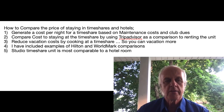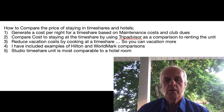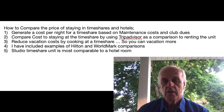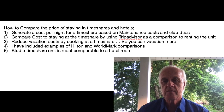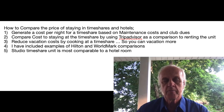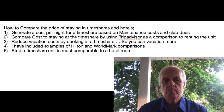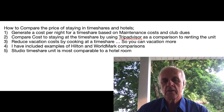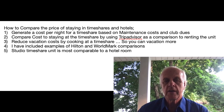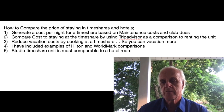Then I compare that to the cost of staying in a hotel using Tripadvisor. I just use Tripadvisor because it typically has hotels.com and all the others embedded in there, so you can get a sense. It's sort of my best competition. There may be a better one, but that's the one I use. And then I also try to see if I can reduce my vacation costs by cooking in a timeshare, and that's what the advantages are.